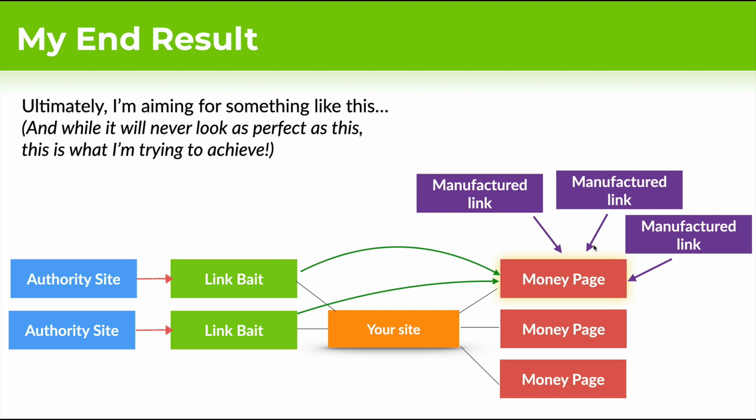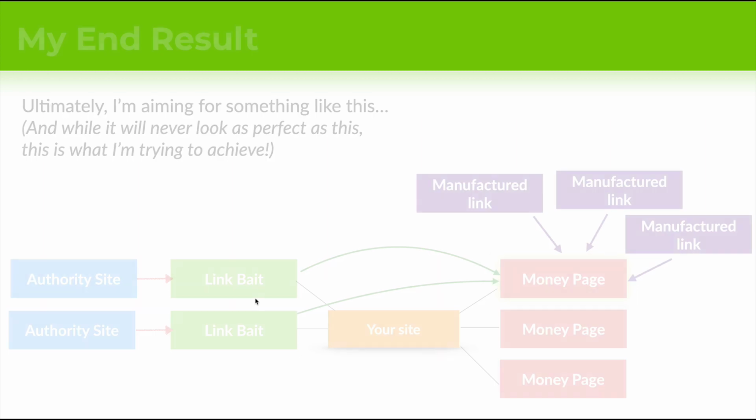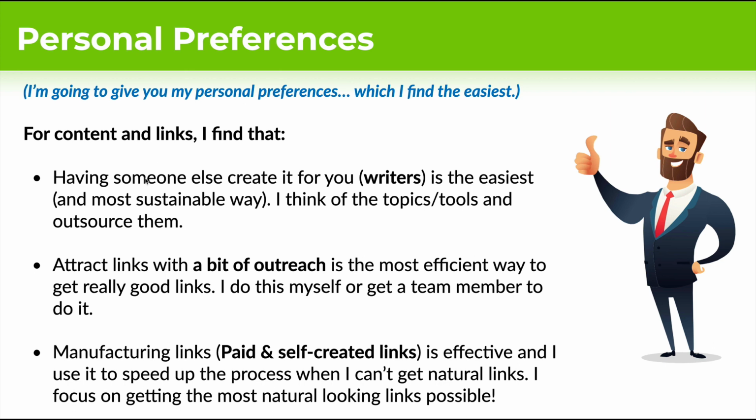I'm getting a whole bunch of manufactured links as that extra spice back to my money page. This page ends up ranking number one. I make a ton of money, and this is going to be the cycle that I keep on pushing forward over and over, growing my site with a mix of money pages and also link bait pages to grow my site's authority and trust.